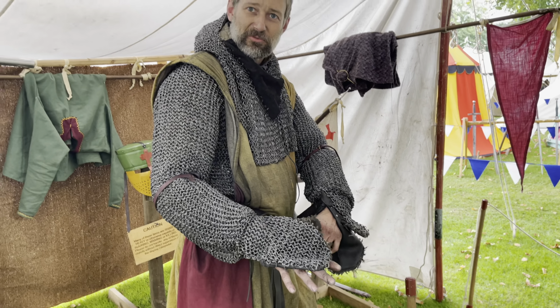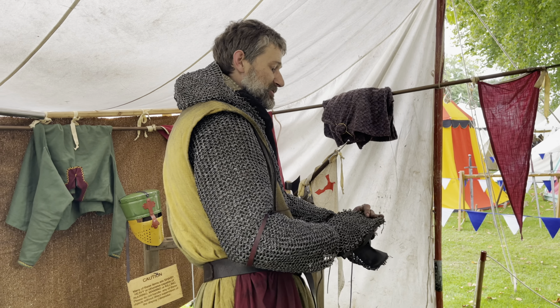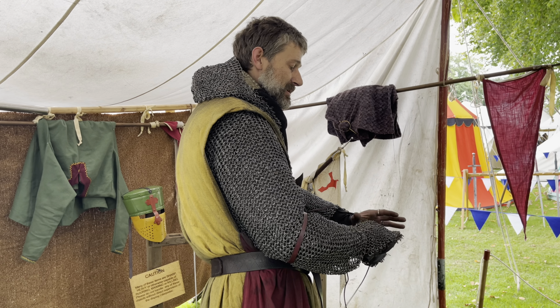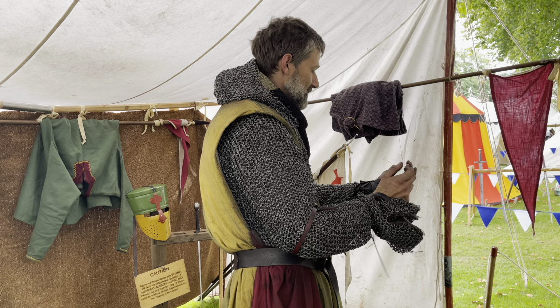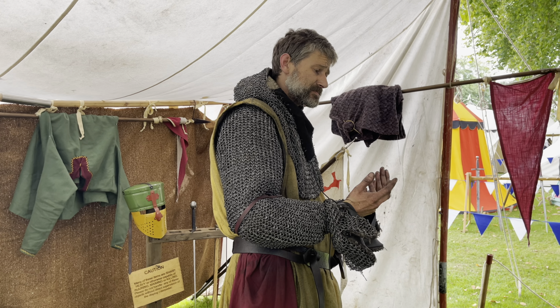That's an obvious one for you, isn't it? You protect your hands. And you start to see those in manuscripts, definitely sort of illustrated with the backs of the hands. It's only when you get to the early 1200s that you get to see the details of the slits in the palms.